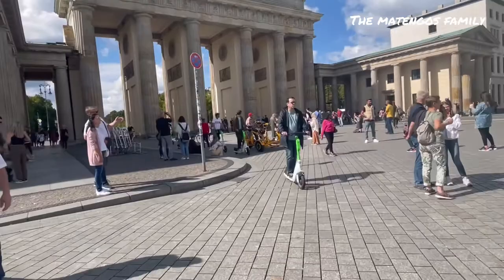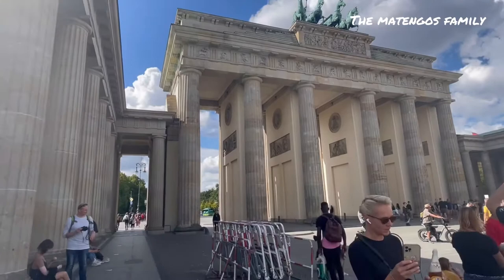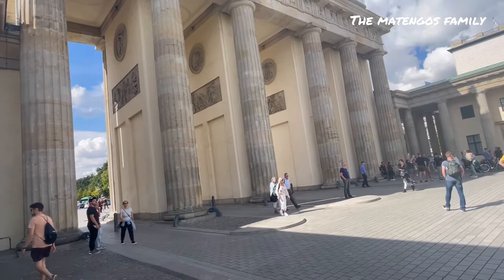So let's take a walk. So I'm gonna go to the other side. I'm gonna cross the gate and see. Let's go, guys, see what's at the other side. This is the gate. This is the famous Brandenburg Tor. In case you want to know more about it, maybe you can Google about this.